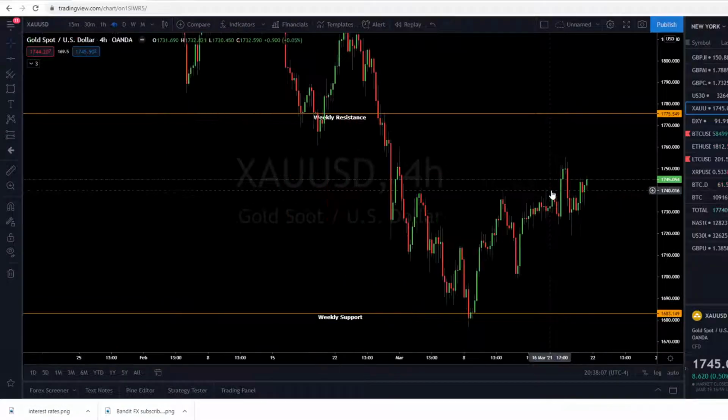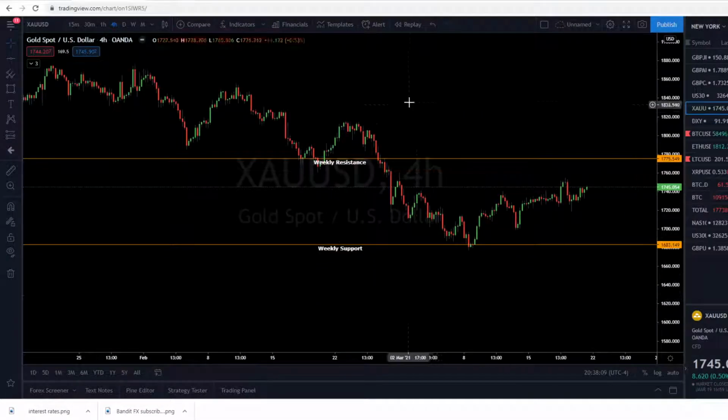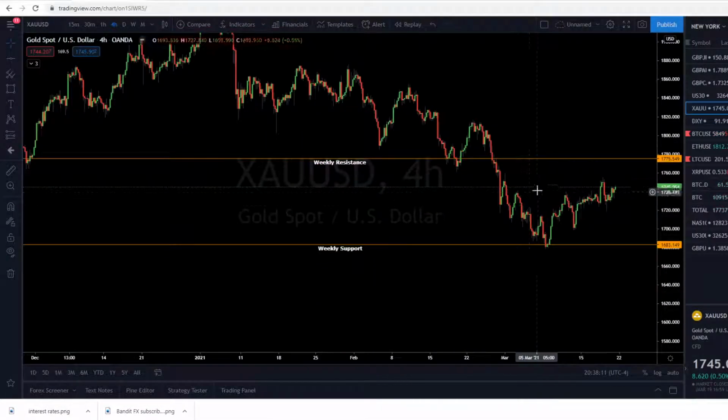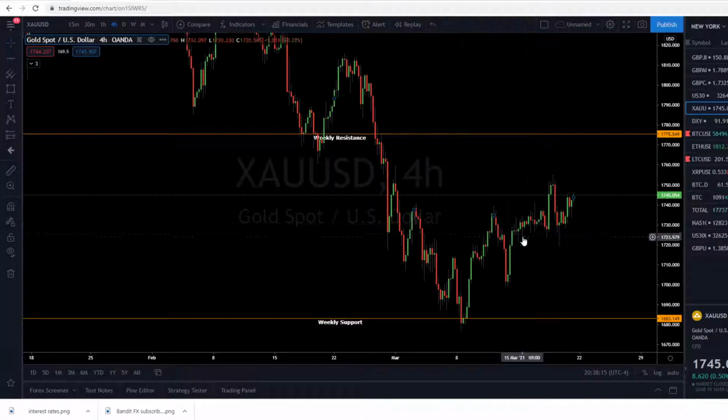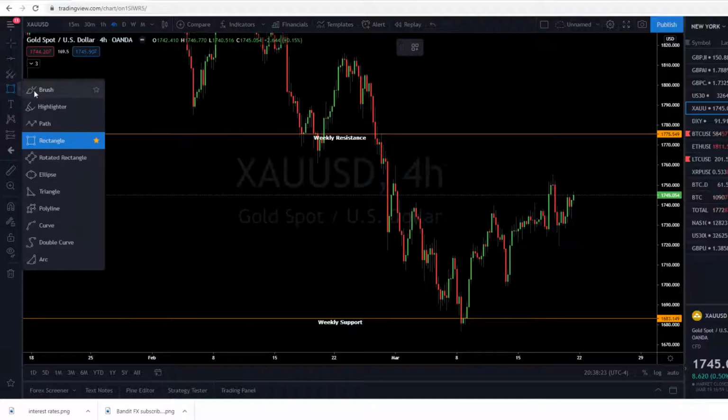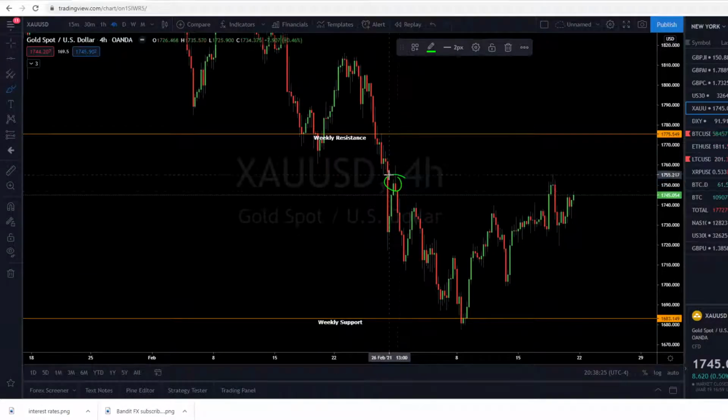Coming down to the 4 hour, I've talked about this before. Basically, we had swing highs and swing lows coming all the way down, and now we're starting to get that reversal. If you take a look at the swing highs coming down, let me get a little marker. The swing highs coming down, you had one here, one here, one here, one here. So obviously they're trending down.